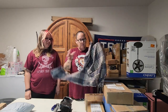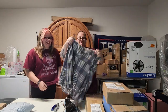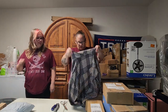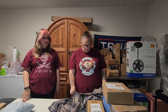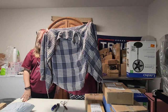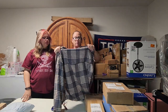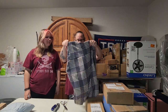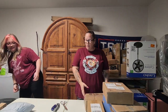All right, let's see what we got here. This is an actual flannel. Tis the season for flannels. This is an extra large. I'm assuming extra large kids? It's not an extra large. Maybe an extra large. This is like a women's cut, maybe. Anyways, this is the pattern. It's a nice, very soft flannel. Soft. Nice. All right. Next. Number 9.